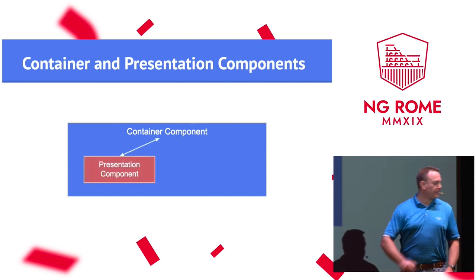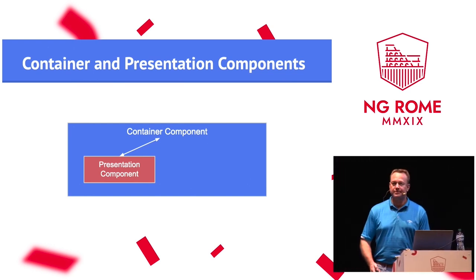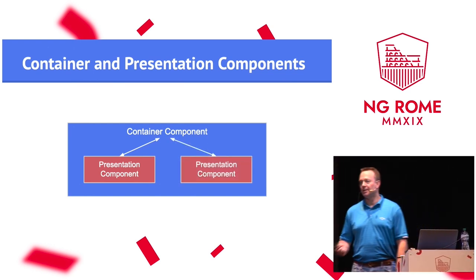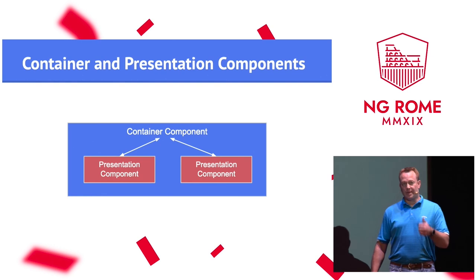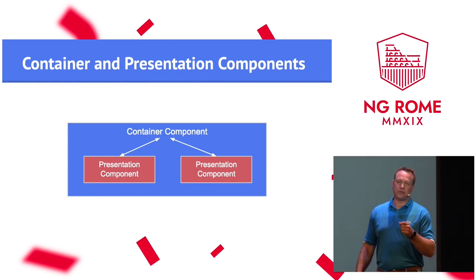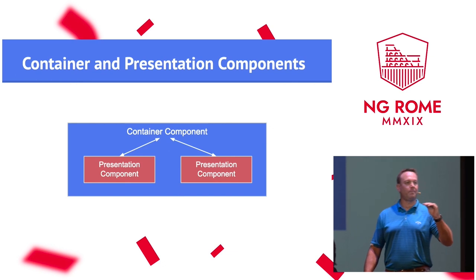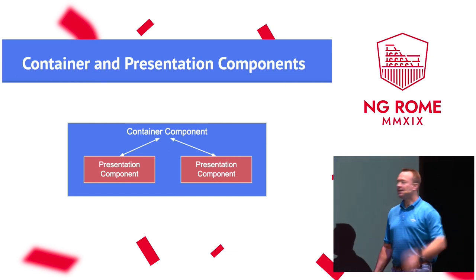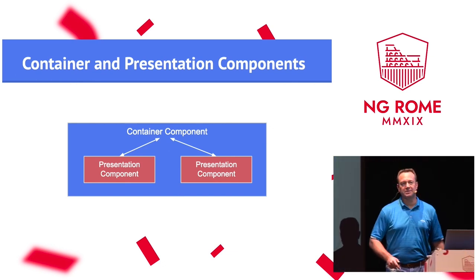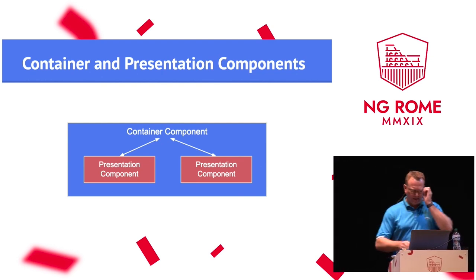Now, what we will do then is our children will be what we'll call presentation components. And a presentation component's job in life is to render data or capture data from the end user. But the way we're going to do that is they will not be in charge of inserts, updates, deletes, things like that. They'll always report back up to the parent. And so by following this container presentation pattern, what we can do then is greatly simplify the amount of code we have.